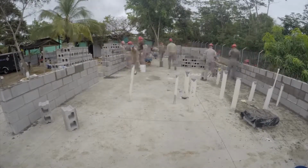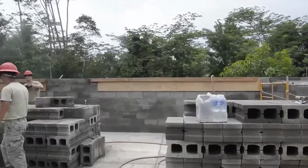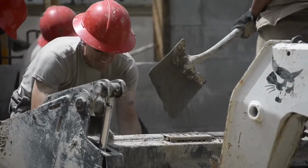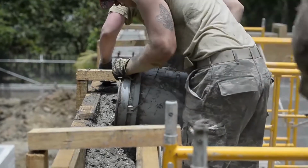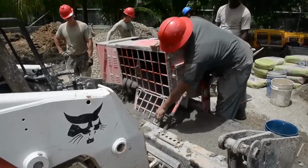We started putting in vertical reinforcement, our rebar, every four courses. We ended up core filling the block all the way around the school. Once we got up to 10 courses, that was when we started doing the lintels, the window lintels, the door lintels. Pouring concrete, we had to mix everything ourselves. We couldn't get a pump truck. We ended up mixing ourselves by hand and using our mortar mixers.